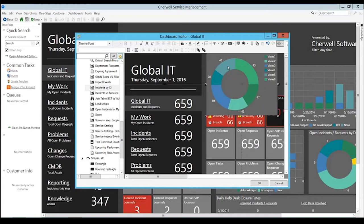You can have a global IT dashboard, but you could also have an individual dashboard that shows individual assignments, individual priorities, individual tasks, so that you can have not only the global view that's necessary from an executive perspective, but also be able to see things from the individual perspective, so you can see what's assigned to specific users or specific groups.